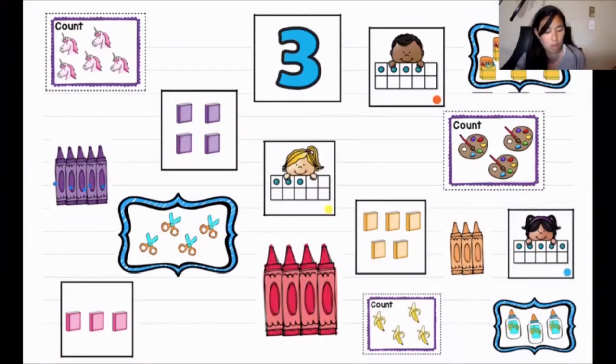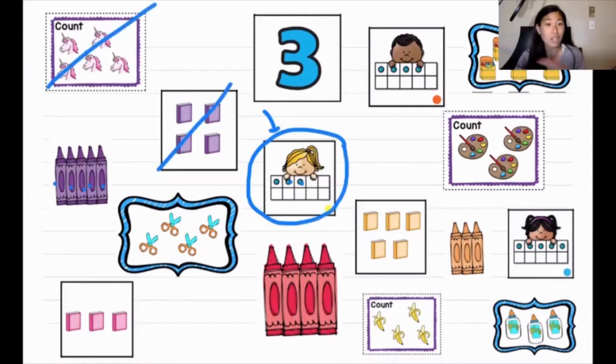What about, let's look at this 10 frame. This girl right here. Let's look at her. In her 10 frame, she has 1, 2, 3. 3 dots in her 10 frame. So we found our first 3. All right. You know what? I'm going to cross out the ones that I've already counted that I know are not 3. Let's do these scissors.